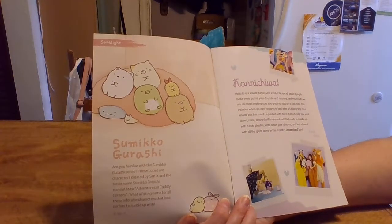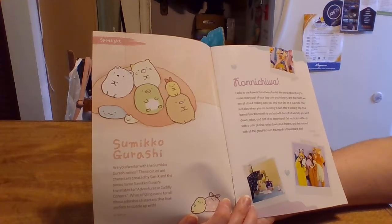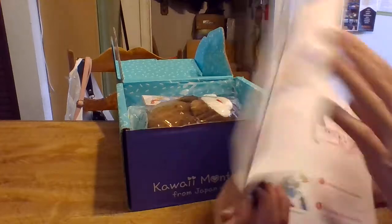Your kawaii box this month is packed with items that will help you wind down and relax. Drift off into dreamland. Get ready to cuddle up with a cute plushie, write down your dreams, and feel relaxed with all these great items this month. Dreamland box, that is the theme. We'll come back to this page.